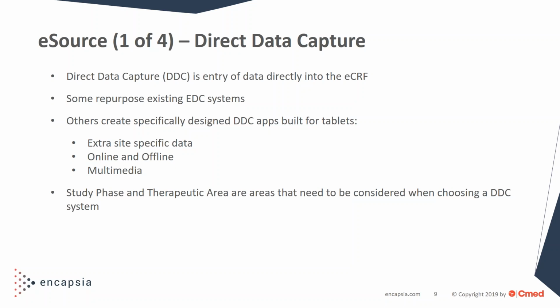But it is also important when selecting your direct data capture system that you consider the study phase and therapeutic area, because there may be some unique considerations. For example, I was recently at a phase 1 unit during a dosing day, and I had never experienced such a hive of activity. Now, the system designed to be used there must never stop the data entry, so it must be fluid and flexible and allow multiple users access to subjects at the same time. Whereas a later phase study may have different considerations. It won't be such intense use at a particular time point, but it may be more patient-based and assessment-based.